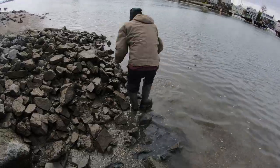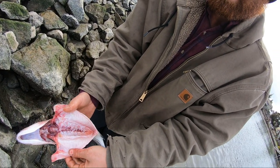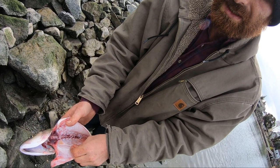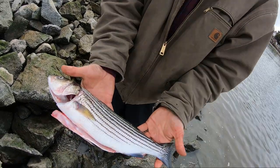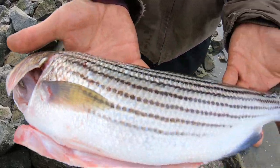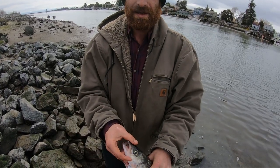Once it's washed out, you can see there's still some little bloodline stuff and a little bit of gut hanging around, but none of that's really actually guts. This is all just membrane and stuff like that, and that's all gonna be fine once we pack this fish in ice. We're probably gonna pack it in ice and then fillet it later so we can turn it into some tacos. 18 inches on the dot, keeper.